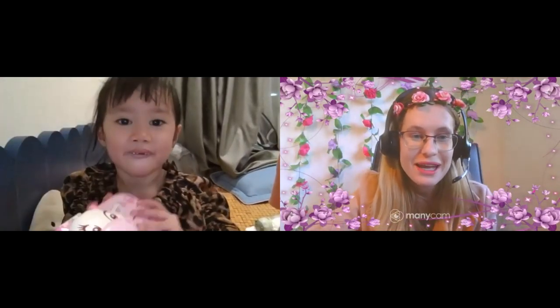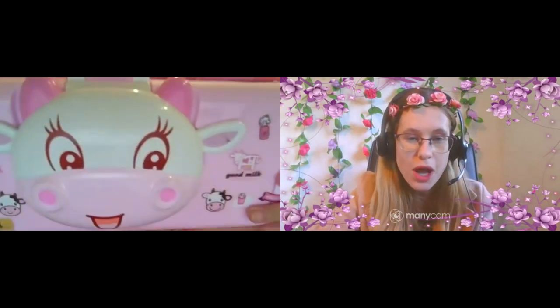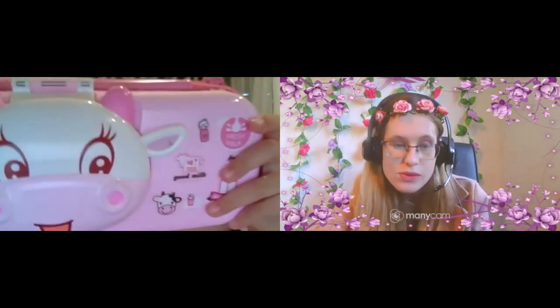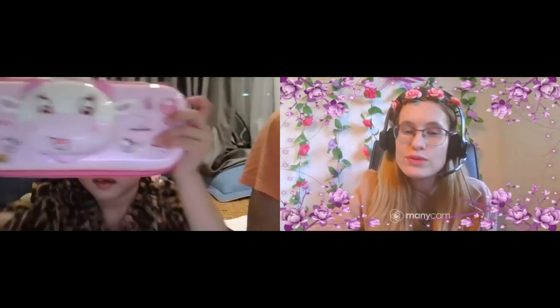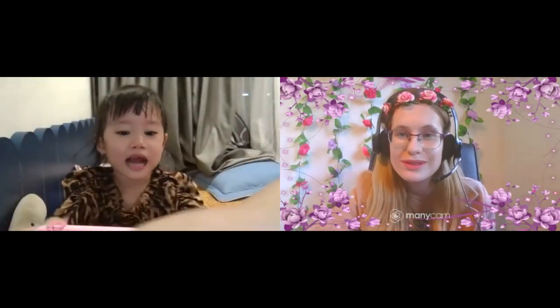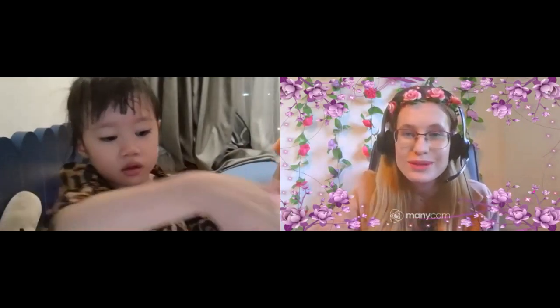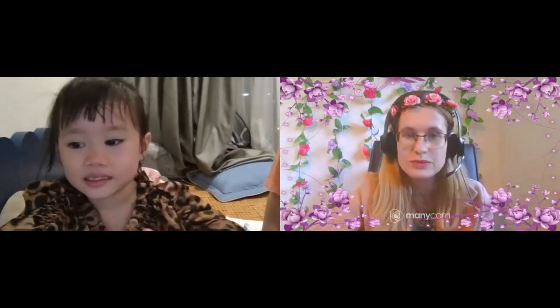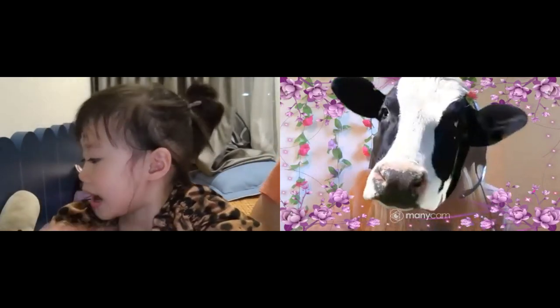I'm also very happy. What's that? Whoa, is that a new pencil box? Wow, very nice. And it's a cow. Oh, it's really cute. Yes, do you like cows? Yes. Oh, very good. Me too.